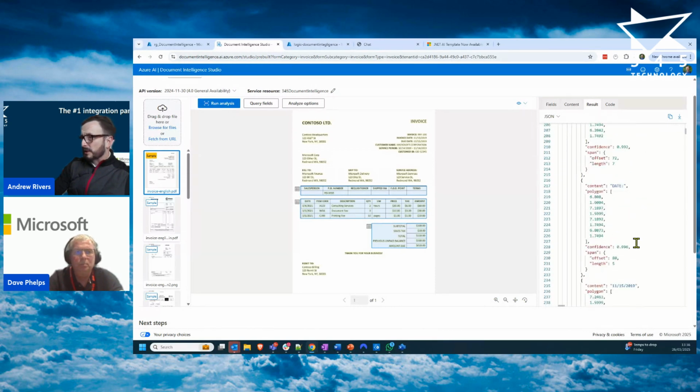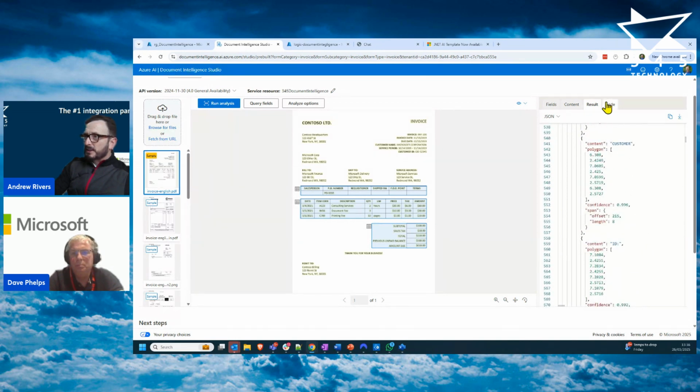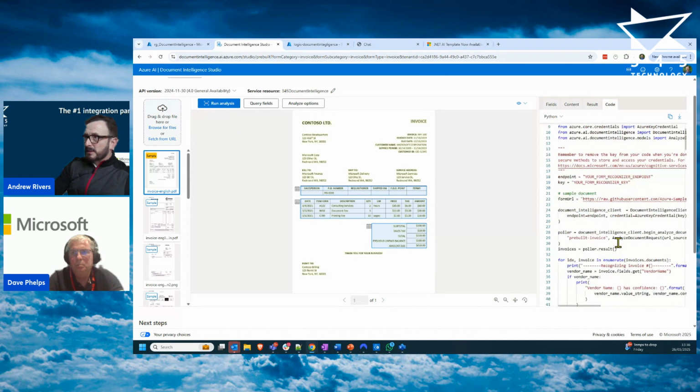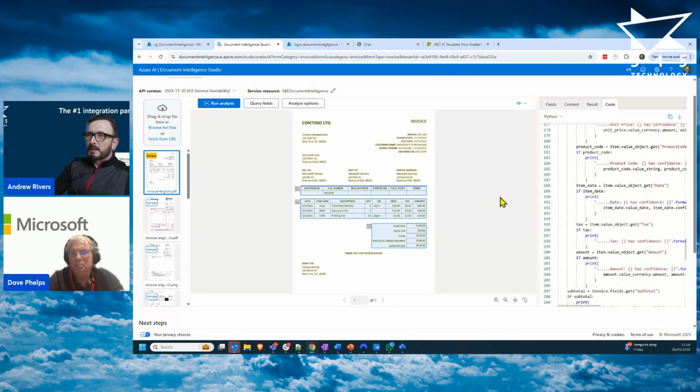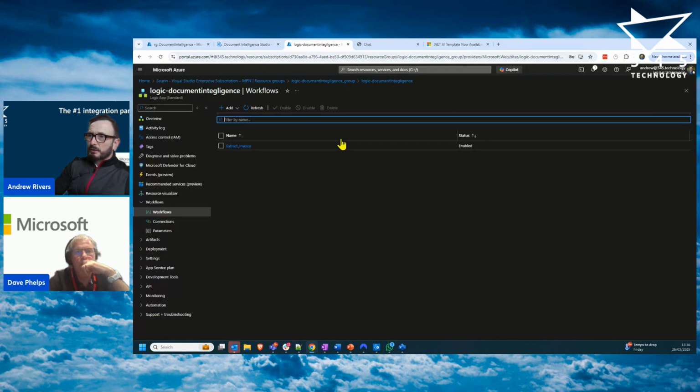So when we want to look at any particular field, we can actually go and do that, and it even gives us some code for how we can run some code to do this. But if I've saved this model, I can actually create a logic app again with this.